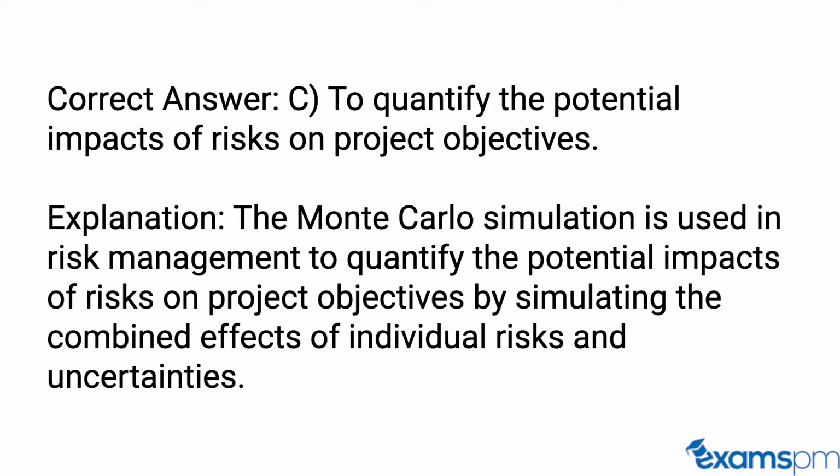Correct answer: C. To quantify the potential impacts of risks on project objectives. Explanation: the Monte Carlo simulation is used in risk management to quantify the potential impacts of risks on project objectives by simulating the combined effects of individual risks and uncertainties.